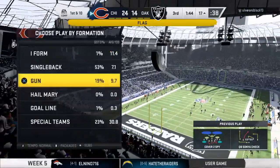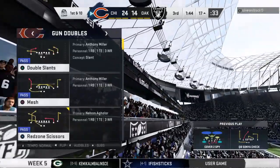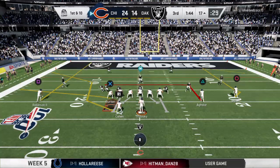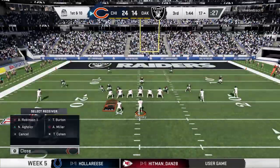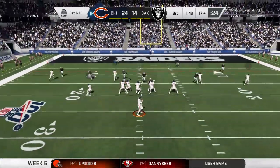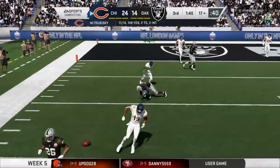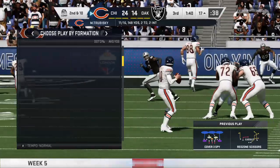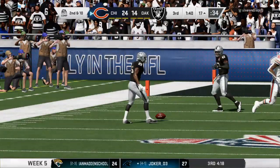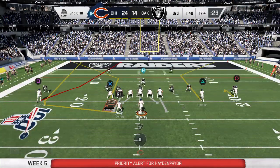Now a deep ball there on 2nd down, but it'll wind up incomplete. Looking to throw, Trubisky on 1st down. Oh, incomplete. A turnover would have really helped there. Almost intercepted. Instead, it's just 2nd down. So now 2nd and 10 after the incompletion on 1st down.